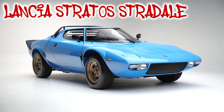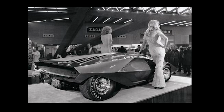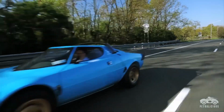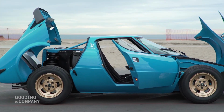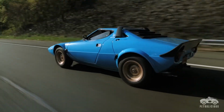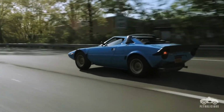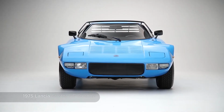Lancia Stratos. The Lancia Stratos Zero was introduced by Bertone at the 1970 Turin Motor Show. It was presented as a mid-engine sports car project. In 1971, the Stratos reached its final form, and luckily, they could strike a deal with Ferrari to use the Dino's V6 engine. According to Group 4 rules, they had to produce 500 road-legal cars to be able to compete.